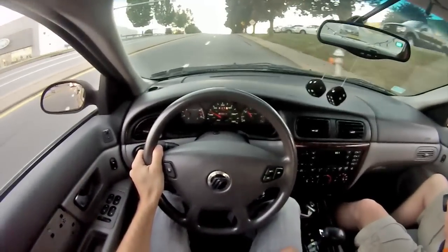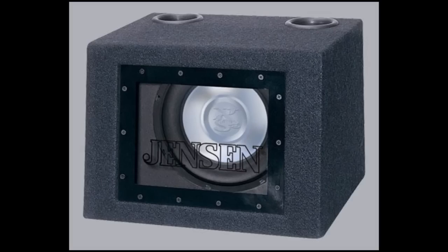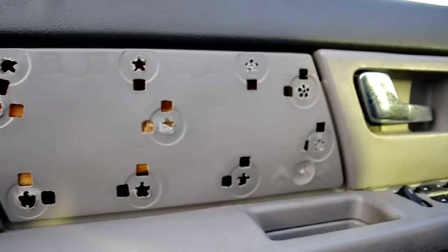Ooh, it doesn't like that. The millennials will find this car's pain threshold. The testing will start now. They're going to the dining hall and stealing two trays. You know what this is for. They will decorate the austere interior to match their reduced-rate triple dorm rooms. Bring on the Jensen subwoofers. Bring on the amplifiers. Don't replace the rear struts. Don't replace the tires. How far can this car go?